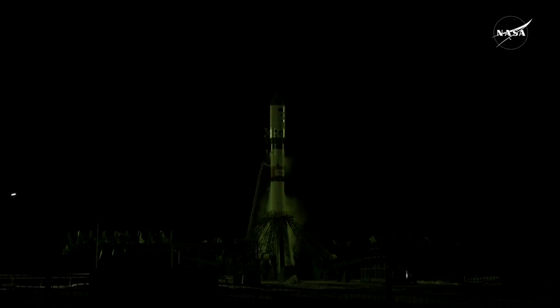The second stage engine will shut down at a mission elapsed time of 4 minutes and 37 seconds, followed 10 seconds later by the separation of the second stage. The third stage skirt jettison will occur at 4 minutes and 56 seconds into the flight, with the shutdown of the third stage calculated at 8 minutes and 46 seconds after launch. Just 3 seconds later, the third stage will separate, and the command will be issued for the deployment of the solar arrays on the Progress 91 cargo vehicle, as well as its navigational antennas.